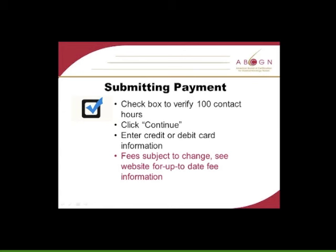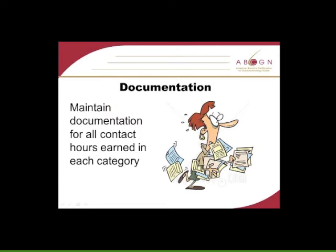Once your application is complete, check the box verifying that you have entered at least 100 contact hours. Click Continue to enter your credit or debit card information. Recertification fees are subject to change, so check the website for current fees.